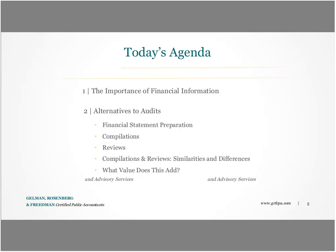Okay, let's jump into the presentation this morning by taking a quick look at the agenda. We've separated the presentation into 2 main areas: the importance of financial information, and then the bulk of the presentation, which is going to be alternatives to financial statement audits and how to be ready.